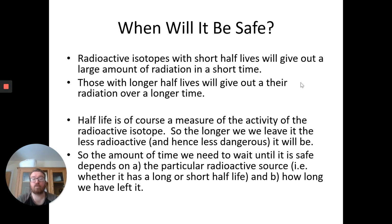Trying to work out how dangerous an isotope is involves using its half-life. If it's a short half-life, it will give out a large amount of radiation in a short time. They're more dangerous for a short period. After a few years it will have decayed to such a small amount that the danger is gone. With a longer half-life, it will give out that radiation over a longer period of time.